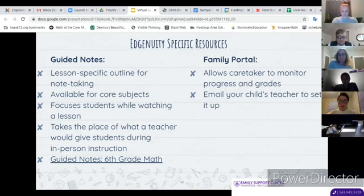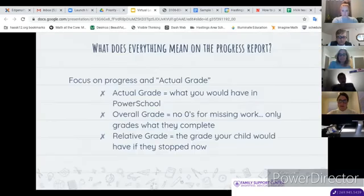But that's available. And one thing I constantly get questions about is, okay, now I'm in this parent portal, or I'm receiving these emailed progress reports, which give the same or similar information. What does all of this stuff mean? In Edgenuity, there are three separate grades that are all pretty different from each other. Hopefully at the end of the quarter or semester, they all end up being the same. But the one I've been telling parents to focus on, at least at Hastings, is the actual grade.